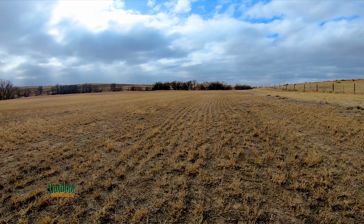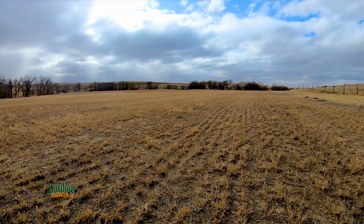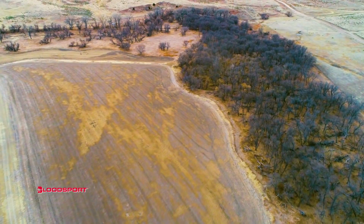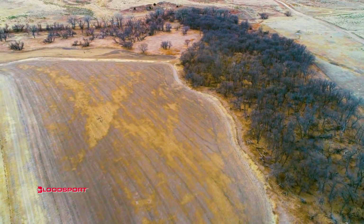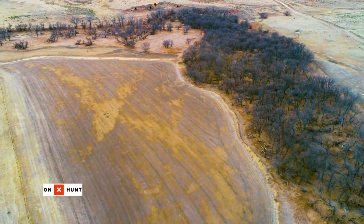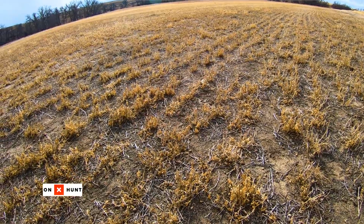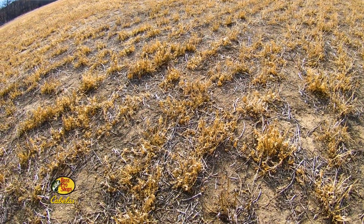Early during the tour, I noticed there were several large production alfalfa fields along a creek bottom. Unfortunately, the current management of those alfalfa fields did not include a winter cover crop. And that meant there was no food for deer to eat, and the soil, well, it was bare.